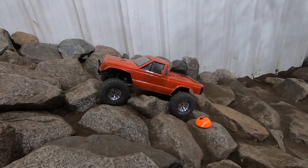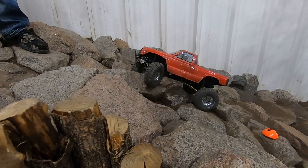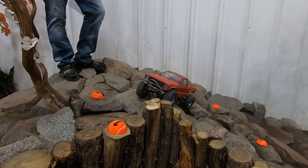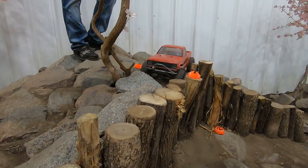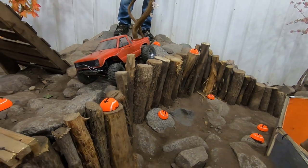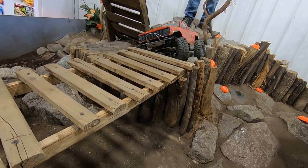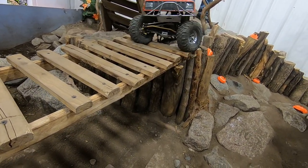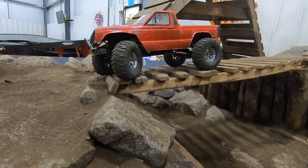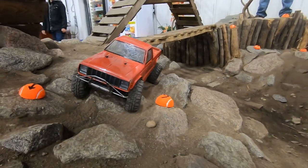Are those steel rims? Aluminum. Aluminum, okay. They're so shiny. Nice. Oh my goodness. Another great save.